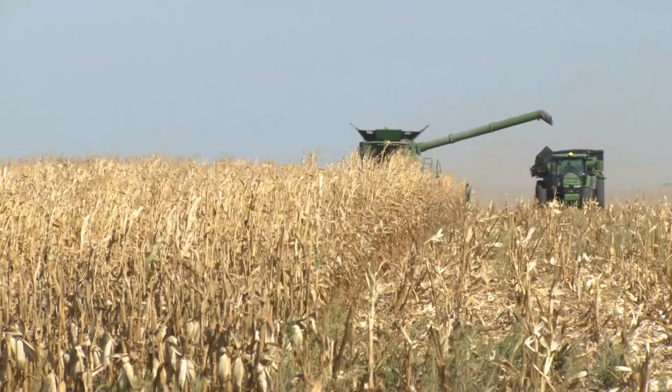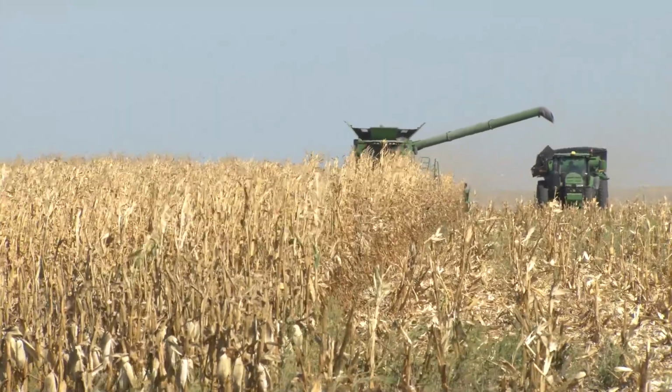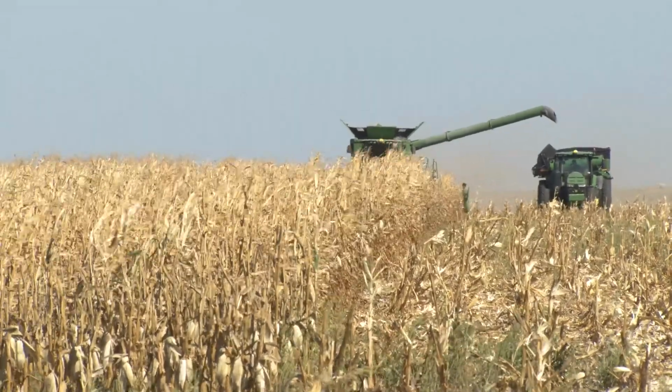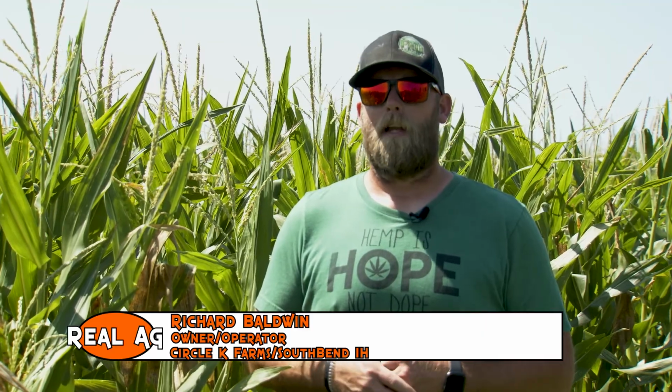Water consumption in Kansas, we're limited on the amount of water that we can use. Corn takes a lot of water, so that's one of the disadvantages of it, is since we're limited on water, we can only put so much on, and we have to manage that with the rainfall and everything.